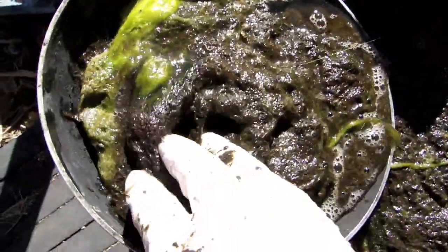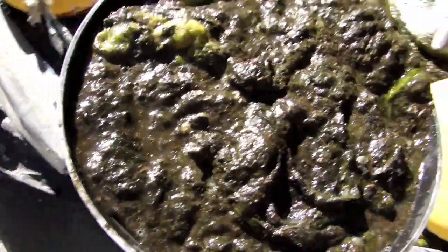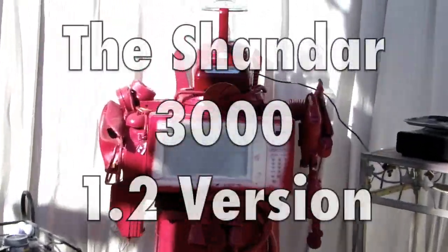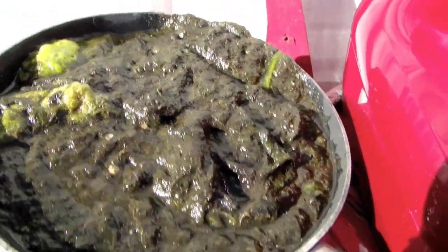And you can see that we have all different varieties of pond scum, ideal for what we're going to be needing to make our special recipe here today. And we have the new Shandar 3000 1.2 version. And here is our pond scum in our pan here.